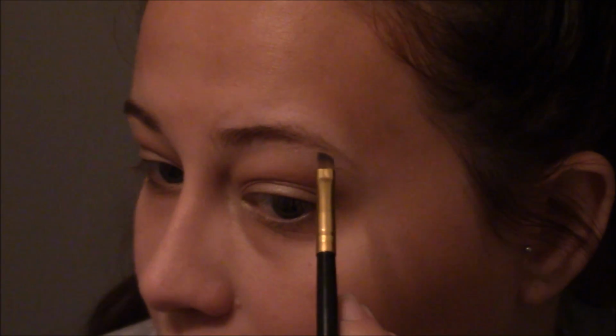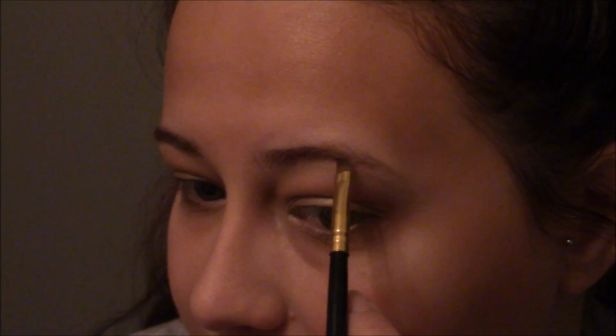And then without picking up any more, you saw I just run it through the front, but I mostly just stick to the tail end there. And then same thing on this side, I start at the back. You guys know how to do this.